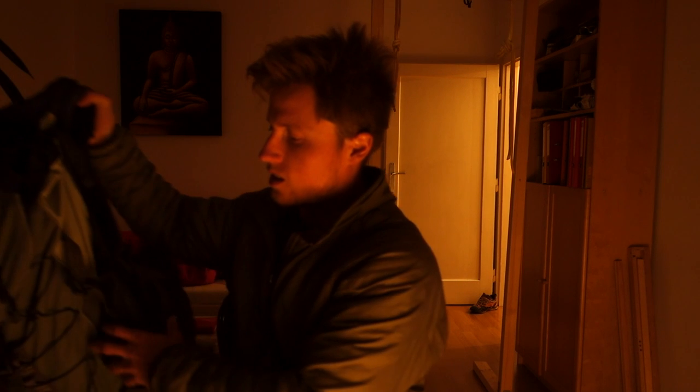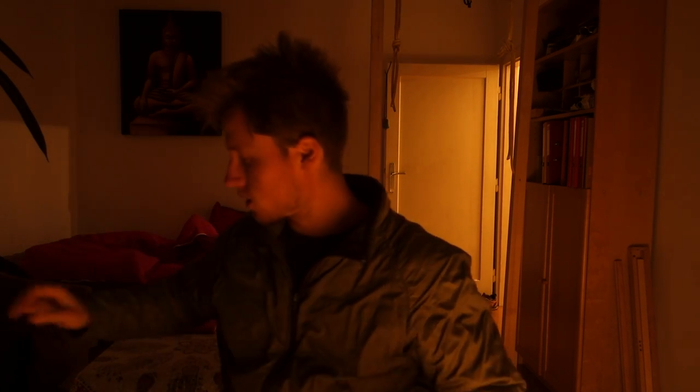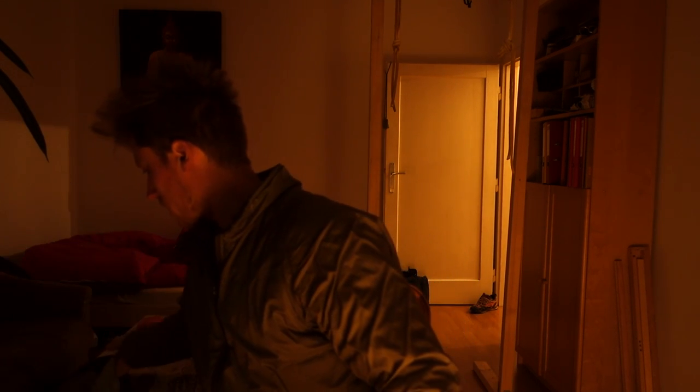So for this purpose, I've created my little checklist. Here it is, so that I don't forget anything, and I think I'm gonna make it a little bit more cozy for me here. There we go. Oh, that's a bit low, huh? Camera down.